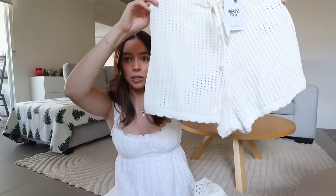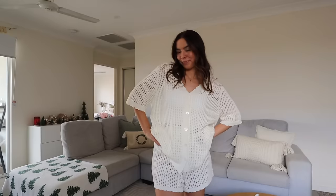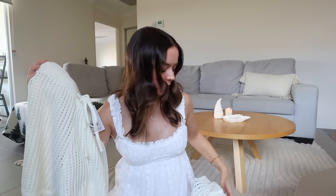And then it comes with little matching shorts. Again, so cute, little scalloped edging at the bottom. You're kidding. Imagine me just heading to the beach. Oh, it's literally called the beach day knit set. It's just meant for a beach day. And I will be wearing it to my next beach day because you're actually kidding. Obsessed. And also, so comfy.